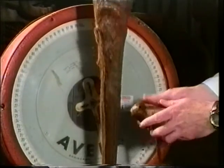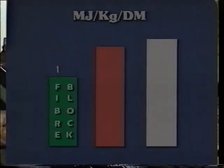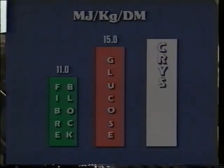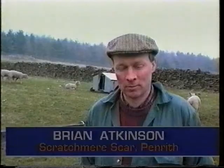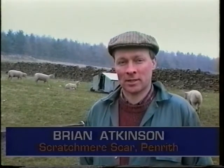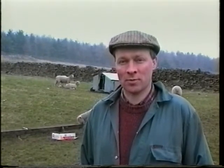Crystalyx only contains 1 to 2% moisture, while many blocks have as much as 15 to 24% water. Crystalyx Extra High Energy has even more megajoules per kilo than pure glucose. Mature ewes can be approaching 120 kilos when they come up to lambing, and the Crystalyx blocks are an excellent idea to get extra energy into the ewes before the lamb.